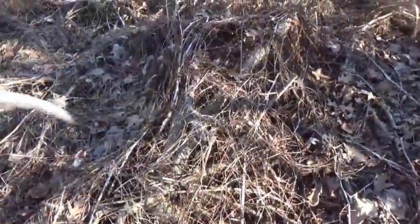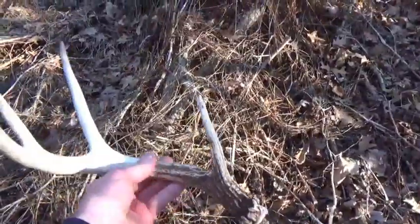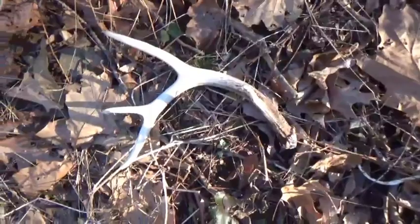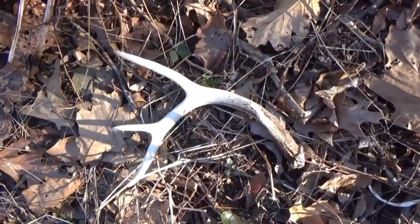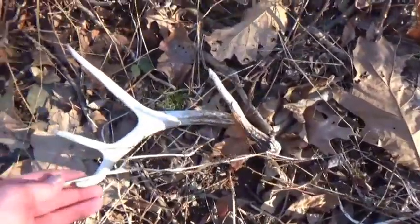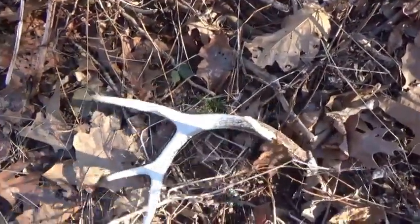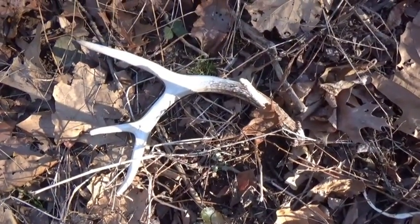This is the one. I have pictures of this one. This is the one that the one side busted off. His other side's busted off. I have pictures of him. I passed him up like 3 or 4 times during the hunting seasons because he only had one side. It's going to be a real nice buck next year though. Okay, that's it for so far today, March 8th.